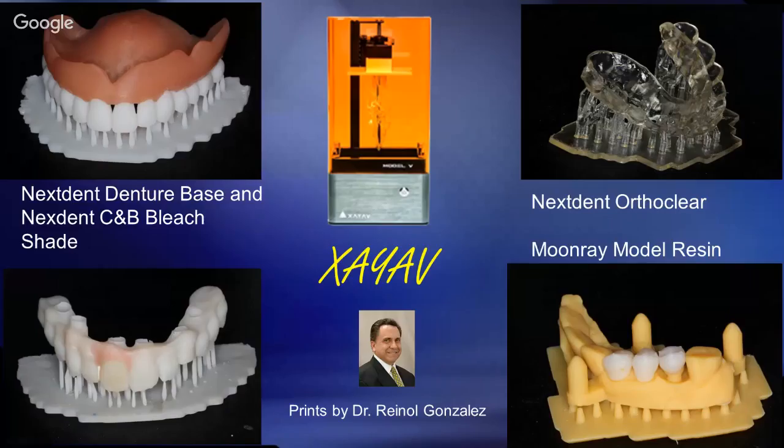So we've really taken this little printer to some new heights. These are some of the prints that Dr. Renal Gonzalez has done with the little ZIAF printer. You can see the NextDent denture base, and then the teeth were done in the NextDent crown and bridge resin bleach shade, and also the hybrid on the lower left was done with the NextDent crown and bridge bleach shade.